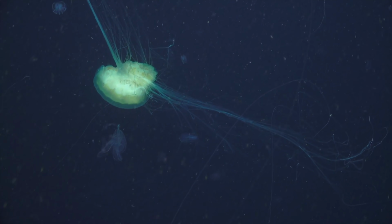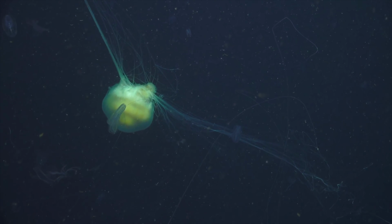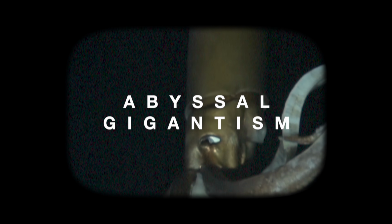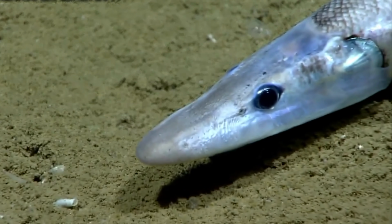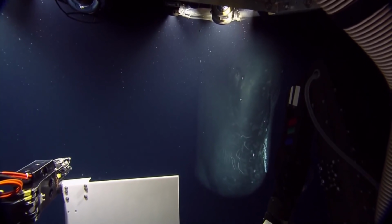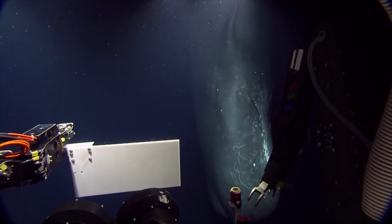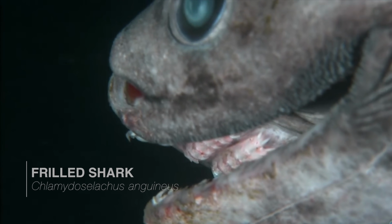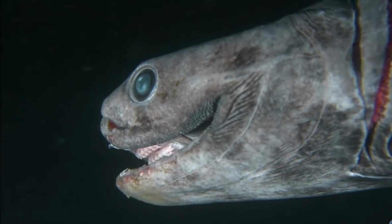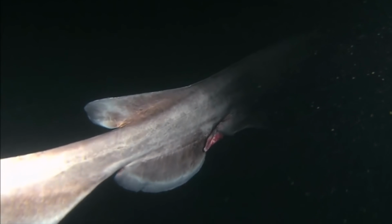They do this in a number of ways, but most common is the adaptation known as Abyssal Gigantism, the tendency of deep-sea creatures to grow larger than their shallow water relatives. On the sea floor, fish benefit from being flat or long and narrow. But here, their best chances of survival come from growing to be far larger. This is because being bigger means they have a smaller surface area to volume ratio, so they lose less energy as heat. They become more efficient.